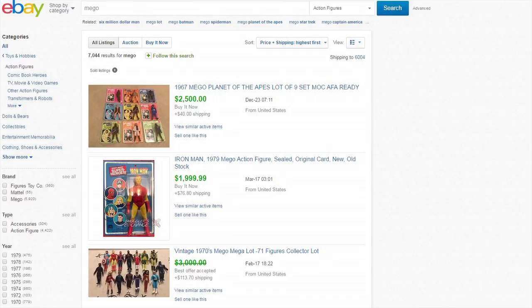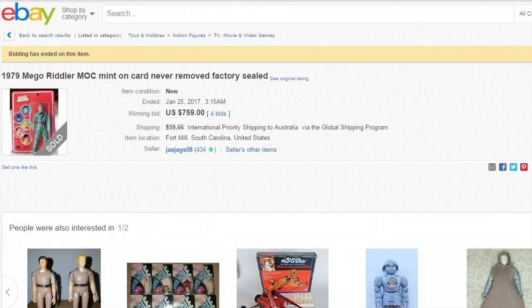A good way to keep up to date with current pricing is to watch what people sell toys for in online forums, or by watching auctions on eBay. Pay particular attention to sold listings, but always remember, at the end of the day, any collectible is only worth what someone is willing to pay for it.